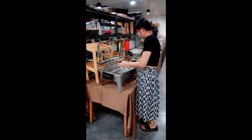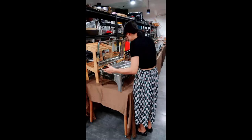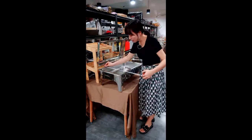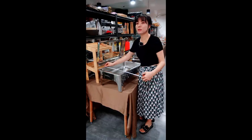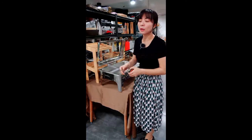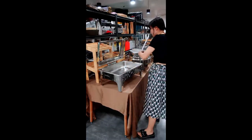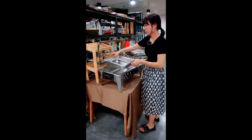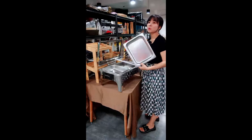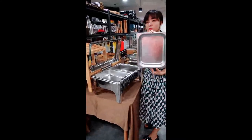And this big size box is 56 centimeters long and 36 centimeters wide. So it's enough to provide hot food and some dinner food. If you want to separate two kinds of food, you can use two small stainless steel boxes. It's high food grade quality.